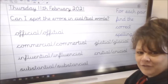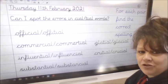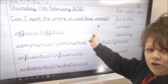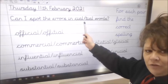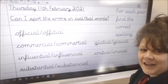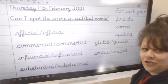Okay, so let's have a look at what we're going to do today then. So you'll need your purple book, you'll need something to write with. We've got the date, we've got the learning question. Can I spot the errors in shall words? Notice I've got both of the different types of shall suffix endings that we have come across in the last couple of weeks. So I'm testing a little bit of memory too.